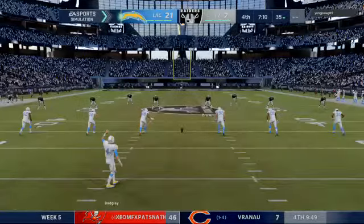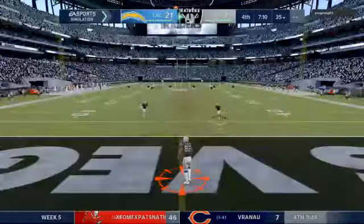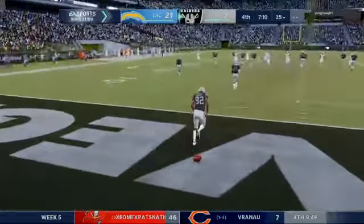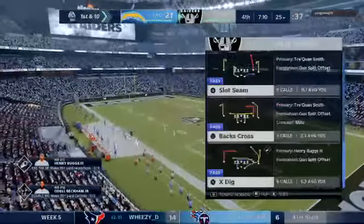Mike Badgley to kick off. So they'll get another shot on offense following that pick 6. And now the kick is away. Taken in the end zone. And this will not be returned. It'll come out to the 25. At their own 25-yard line.